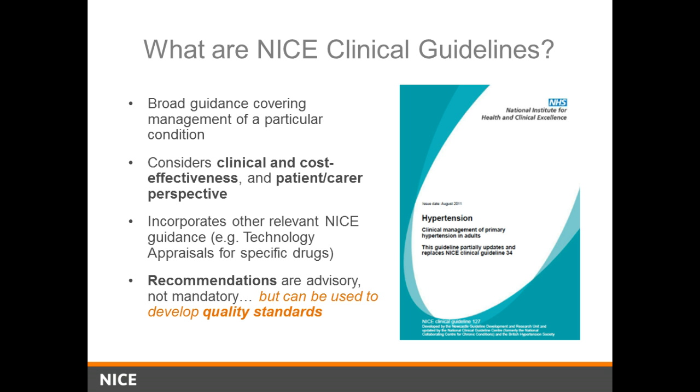Secondly, NICE guidelines consider both clinical and cost effectiveness, and we also include patients or carers in the committee that looks at the evidence, so that they can bring their perspective to shape the recommendations.